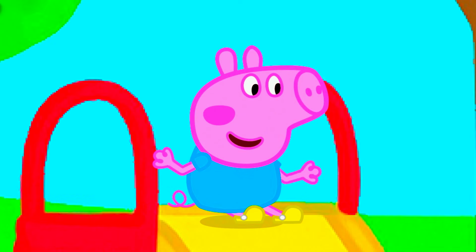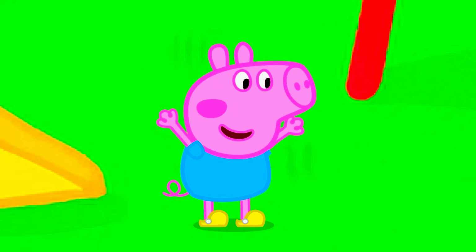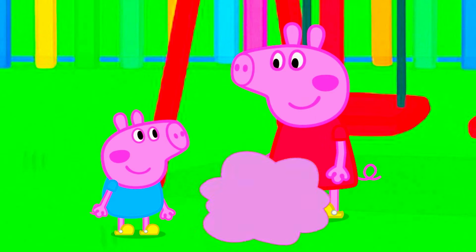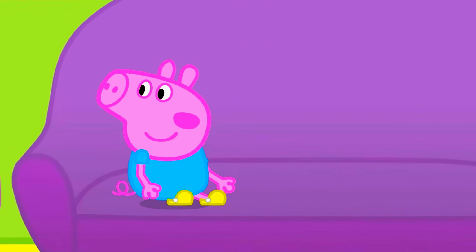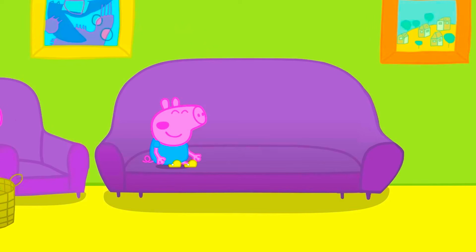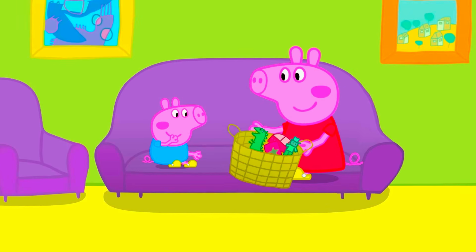On a lovely sunny morning, Peppa and George were playing in the park. Peppa was sitting on the swing, watching as George played happily on the slide. After having fun, Peppa and George would go home to play together. Peppa went to get the toys, and George sat nicely waiting for his sister to come back. The two siblings played together while waiting for Mommy and Daddy to come home.